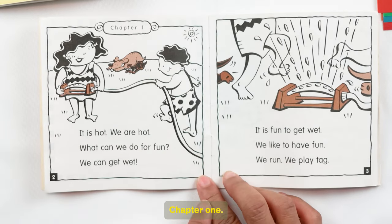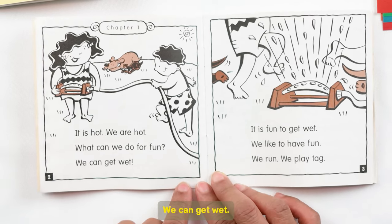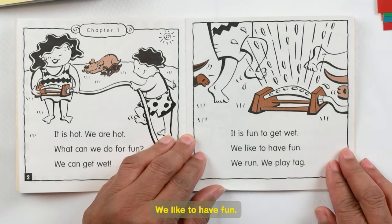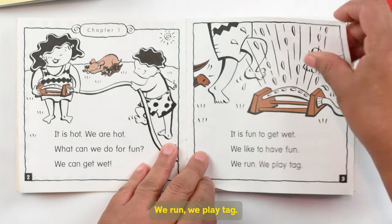Chapter 1. It is hot. We are hot. What can we do for fun? We can get wet. It is fun to get wet. We like to have fun. We run. We play tag.